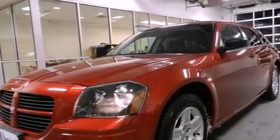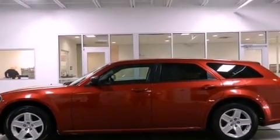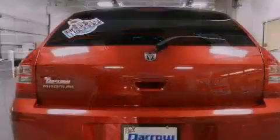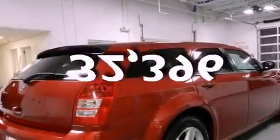All of the following features are included: power adjustable driver pedals, a split folding rear seat, cruise control, a CD player, 4-wheel independent suspension, a passenger side vanity mirror, a rear window defroster, a keyless entry system, a rear window wiper, and this vehicle has fewer than 33,000 miles on the odometer.